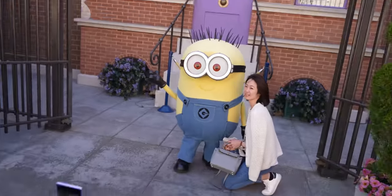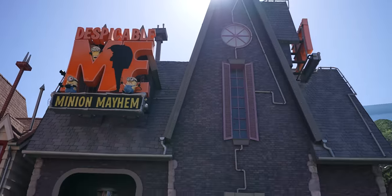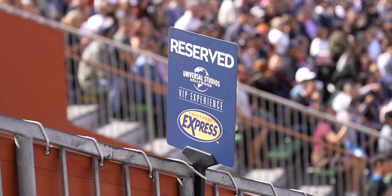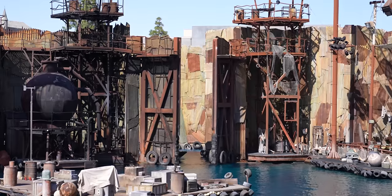So after lunch, we went to Secret Life of Pets and then Despicable Me. I got to talk to Snowball. And now we're headed to WaterWorld where they have reserved seating for us. And I'm excited. I wonder if it's going to be in the splash zone. Think it's going to be in the splash zone? I hope it's in the splash zone.